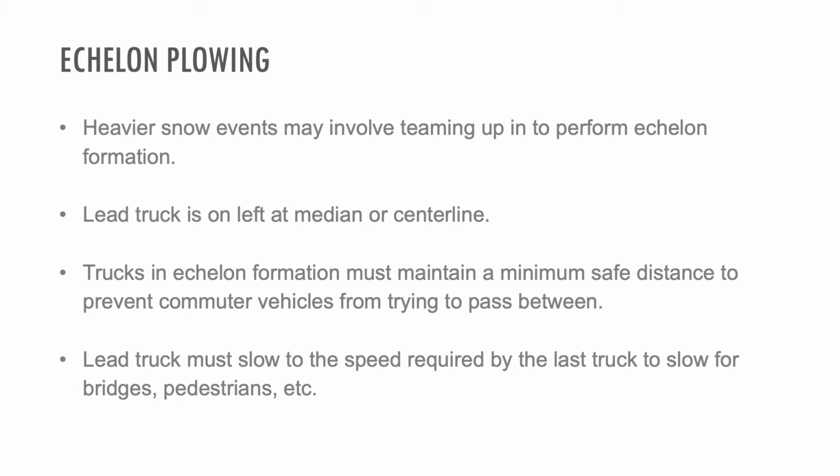Echelon plowing. Heavier snow events may involve teaming up to perform echelon formation. The lead truck is on the left at the median or center line. Trucks in echelon formation must maintain a minimum safe distance to prevent commuter vehicles from trying to pass between. The lead truck must slow to the speed required by the last truck to slow for bridges and pedestrians.